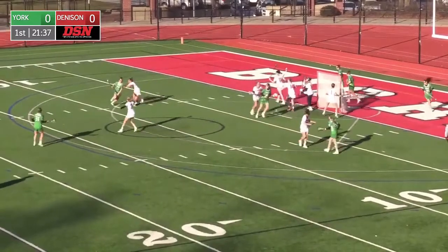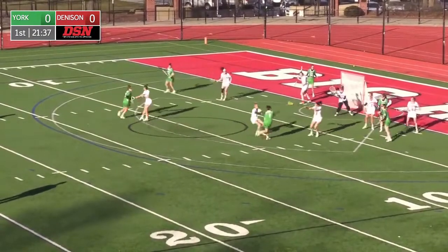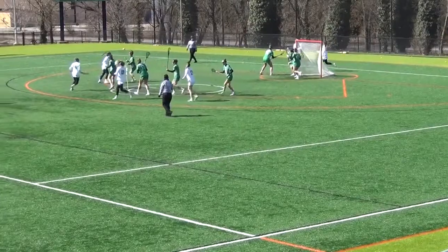The middle doesn't quite have a good defense here by the Big Red. So we pass out to the top, or to McCormick. Shot in front, and that's going to be a goal. That's Cook with the shot.